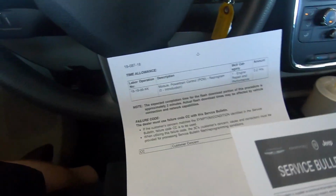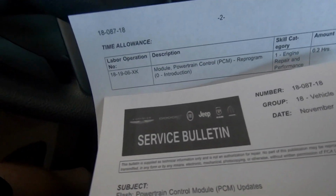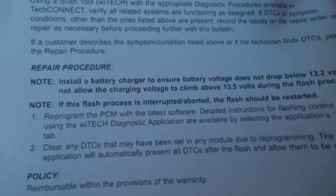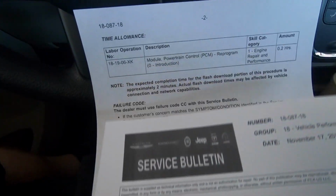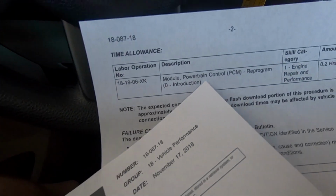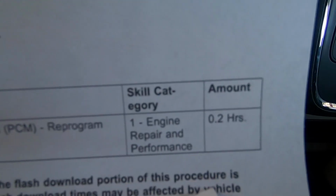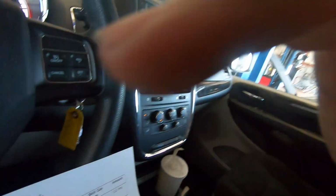And then at the end I got a kick out of this too. Look what they pay their technicians. All of the special rules you got to follow, verifying a concern for the customer, checking for leaks and stuff, right? And then the module powertrain reprogram. 0.2. So they're paying their technicians. It's not a typo. They're paying 0.2.